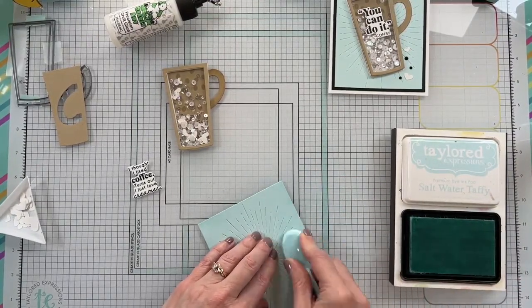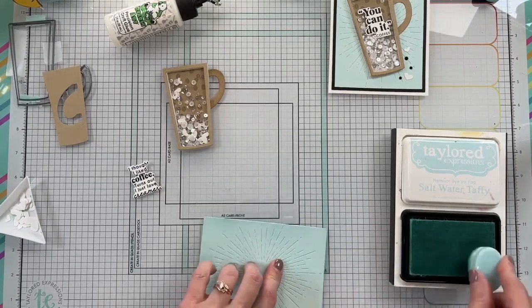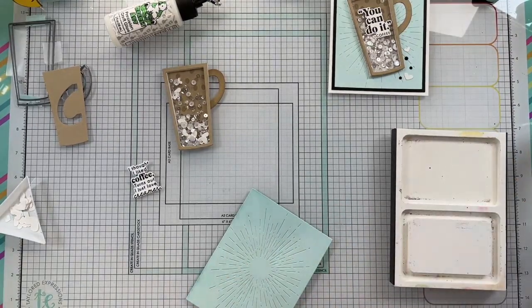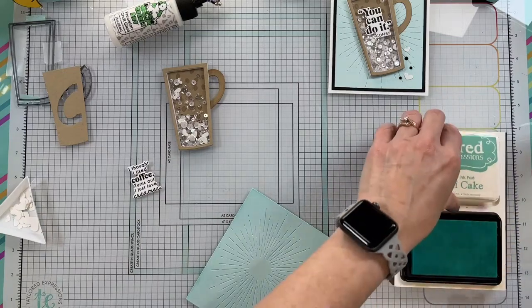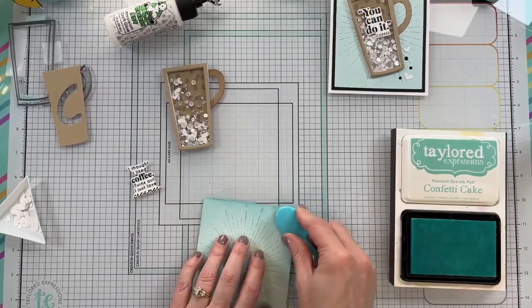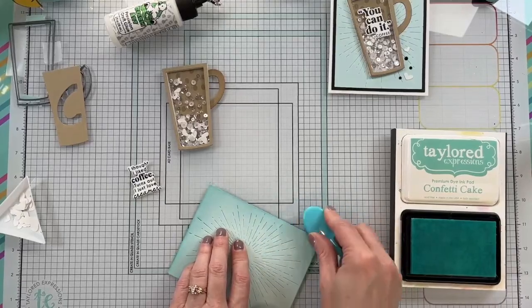So if ever I feel like a die cut looks flat or a background looks flat, adding a little color to the background really helps. And I think I might do as I was thinking and grab my confetti cake. If you're a heavy hand, you'll probably be just fine with the saltwater taffy. I am going to go very light-handed with my confetti cake. Go around the edges. But if you're a heavy hand, I would stick with the saltwater taffy on this.